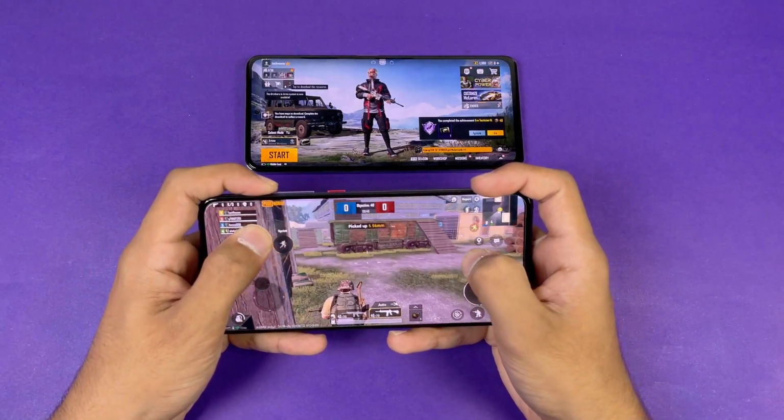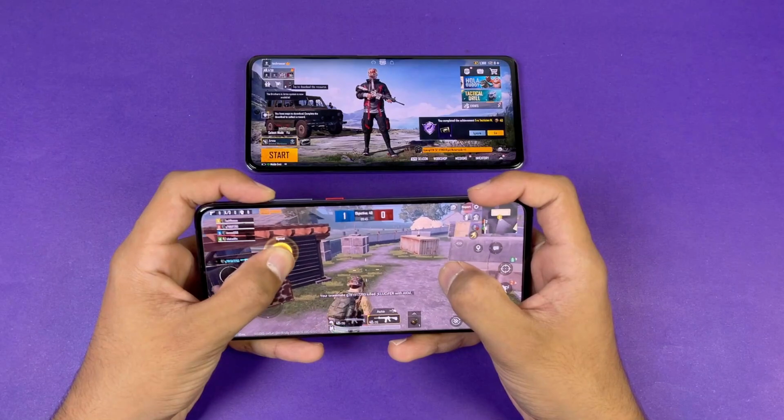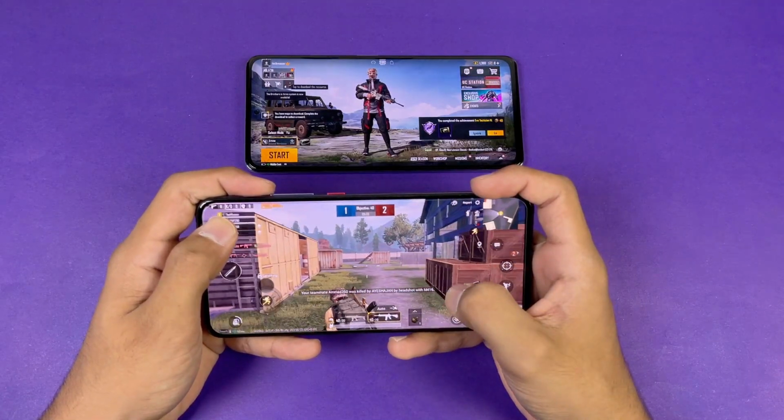So guys, now let's play on the Poco F2 Pro. And guys, right from the start, the speakers are not really good. We get a single speaker, so no very good effect that we only get on the F3.